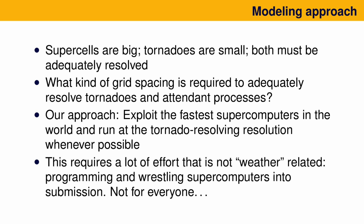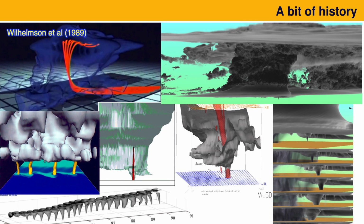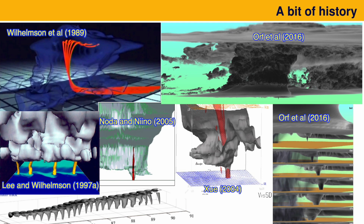So I'm not the only one who's done this. I'm building upon a huge mountain of other people's work before me. Bob Wilhelmson, who I've worked with very closely for many years, was one of the first to really take a supercell and simulate it and then visualize it. And this took like an army, it took a lot of time and a lot of effort, because this was back in the late 80s when we didn't have the computing technology. They had to hire graphical experts to put that movie together.